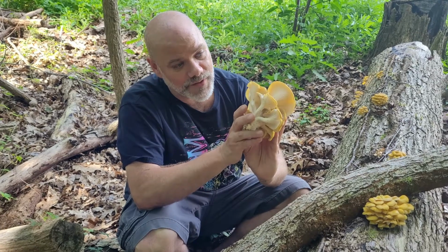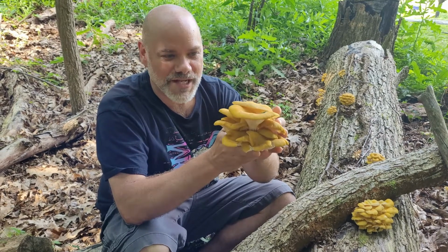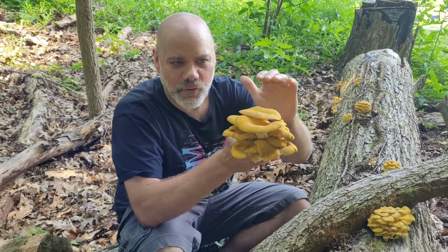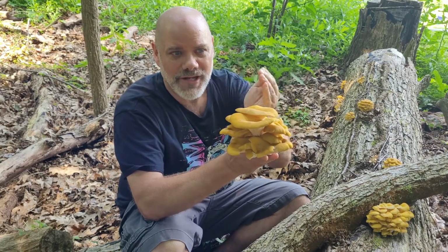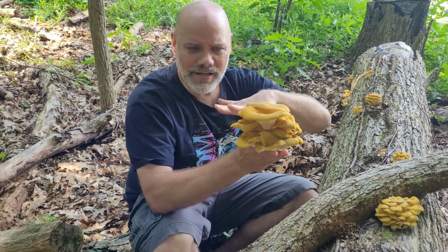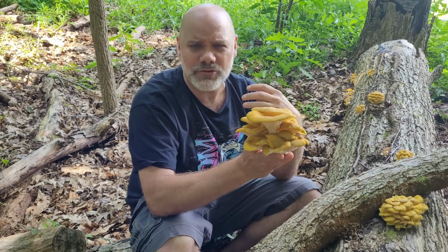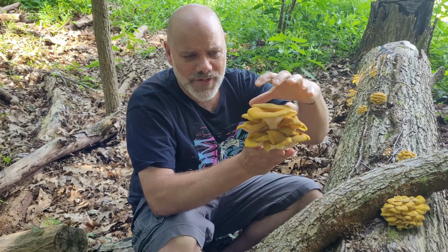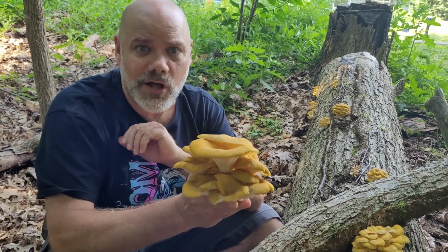But yeah, this cluster here looks perfect. These are at the perfect stage for harvesting. Like every other mushroom, you want to get to them before the caps open up or upturn. So when the caps are still shaped like an upside down cup, that's great. As they upturn and unfold, they're getting more mature. They tend to be a little tougher, maybe not quite as flavorful. So these are great. And there are a couple of other clusters growing on this log here.